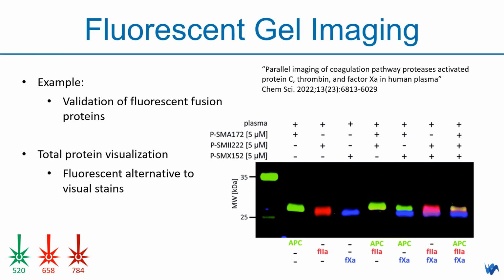Fluorescent gel imaging is a common application that can be used to image fluorescent proteins such as fluorescent fusion proteins. Such proteins fluoresce without the help of a fluorophore conjugated antibody and can be imaged in gel without transfer to a membrane and subsequent probing. Normalization to total protein is not lost with this method, as fluorescent total protein stains can be applied to the gel and provide a fluorescent alternative to visual stains. Here we show an example of a fluorescent gel imaged on the Sapphire as part of a coagulation study published in Chemical Science.